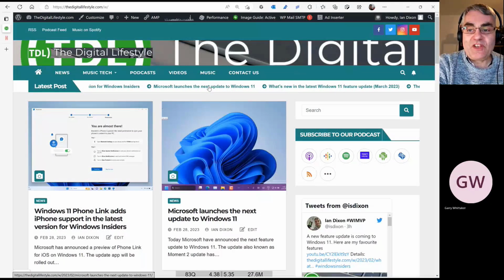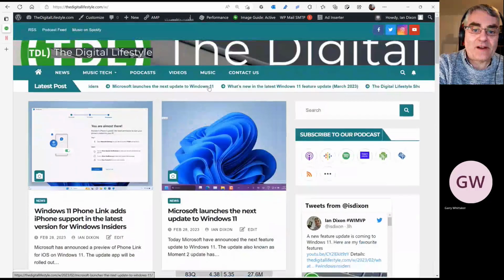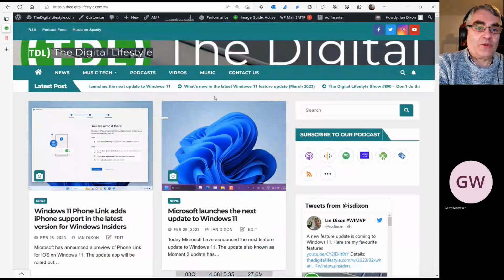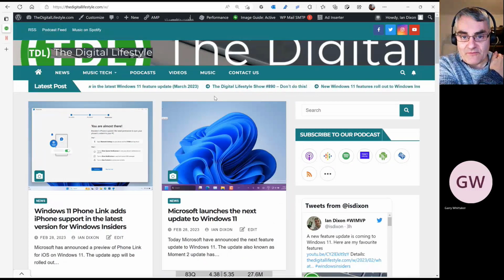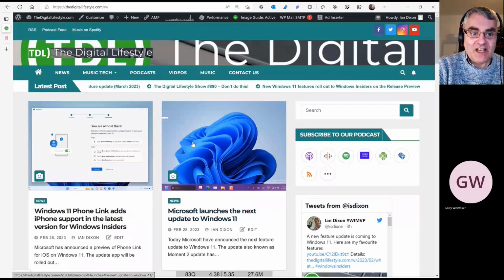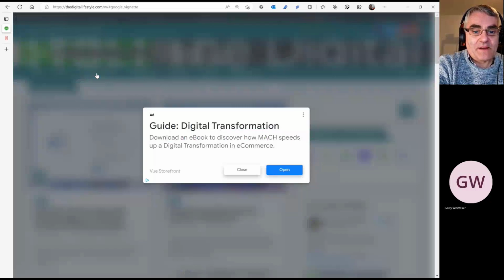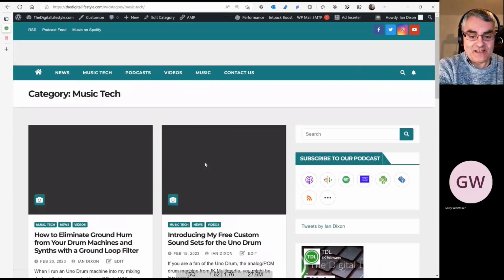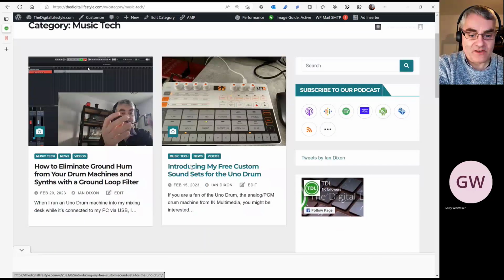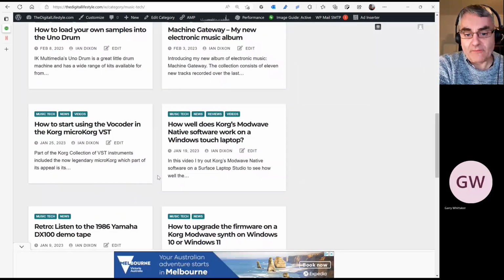So, I spent a bit of time. We've got a new theme on TDL, which is a lot quicker. The old theme was kind of bogged down, which made it quite slow. So I've managed to refresh that, so it's got a nice new look and feel to it. And I've also added some music tech stuff, so there is a separate section there for music tech. So that's things other than the Windows Insider stuff, like the sound sets that I've been creating and some of the vintage stuff that I've been doing as well, and some of the how-to stuff for synth stuff as well.